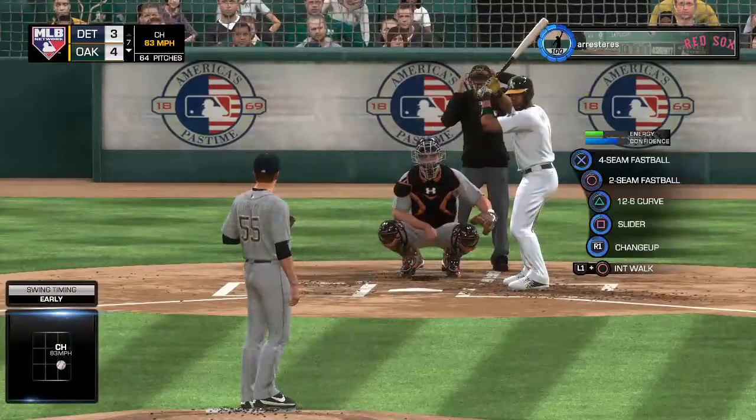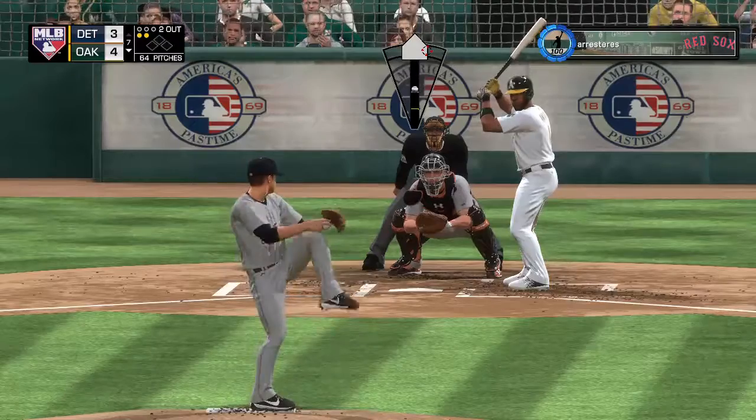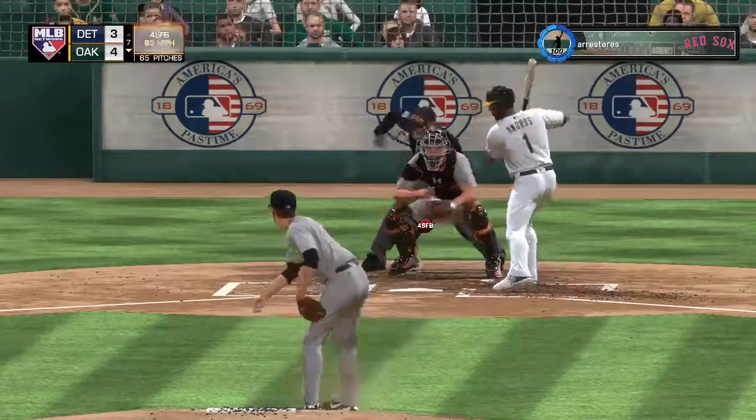Comes back with a good changeup there, and it's quickly 0-2. Watching him on the mound, I'm really impressed with what he's doing right now. He's got him looking, and that'll do it.